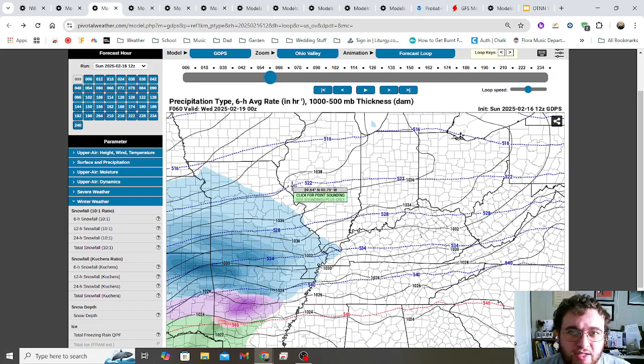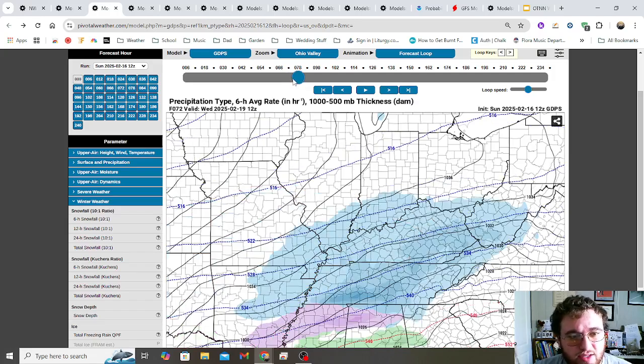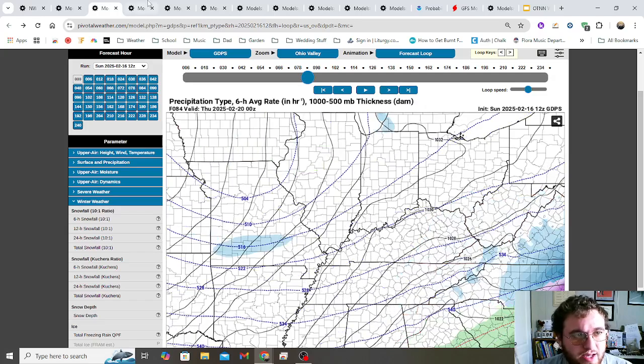Next up is the Canadian model. It paints a little bit different picture. It's got the storm system suppressed a little bit further to the south and tracking a little bit further to the south. So the snow gets kicked off just a little bit later. Here's Wednesday at midnight. Notice light snow starting to work into the area, but nothing quite as heavy as what the GFS was showing. And it has it out of here just a little bit earlier as well. Everything, again, well off to our east by noon on Wednesday.